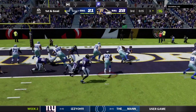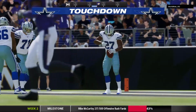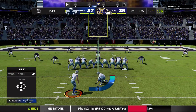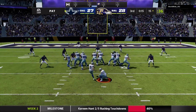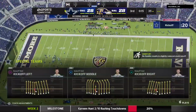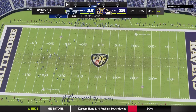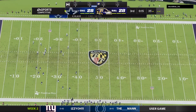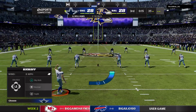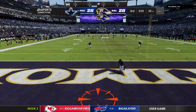They'll try to run with Hunt, and he'll take it into the end zone for a Cowboy touchdown. Kareem Hunt, his 2nd touchdown on the season. And the Cowboys are an extra point away from tying this ball game here in the final moments of the 3rd quarter. Extra point by McCann, up and good. And that will tie our game here in the 3rd. So right back to square one, tied at 28.